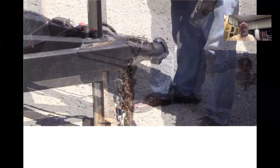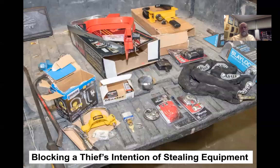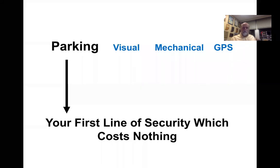Okay, and so these, as we go through here, you're going to see that sometimes we think we have things secured when in fact they're easy to get. There's all kinds of things you can buy out there, and we're going to demonstrate some of these. But the key here is just because it looks strong doesn't make it strong. You've got to do a little homework. And again, you'll see this as we go through it.